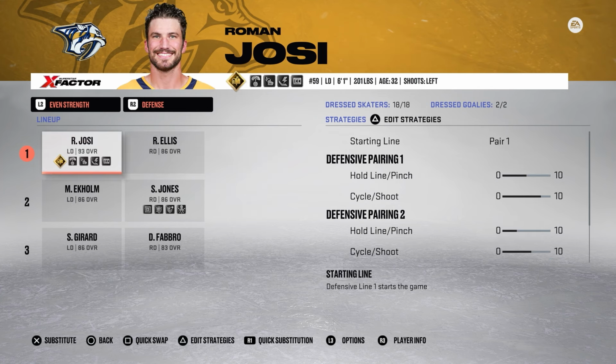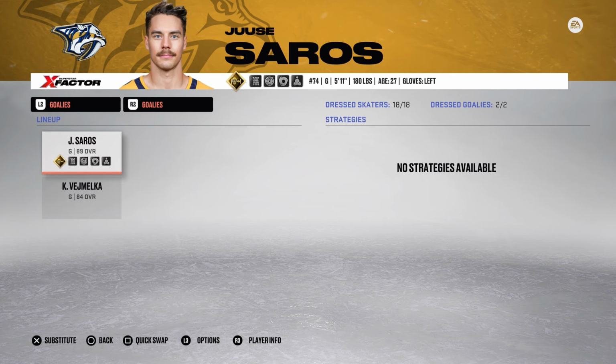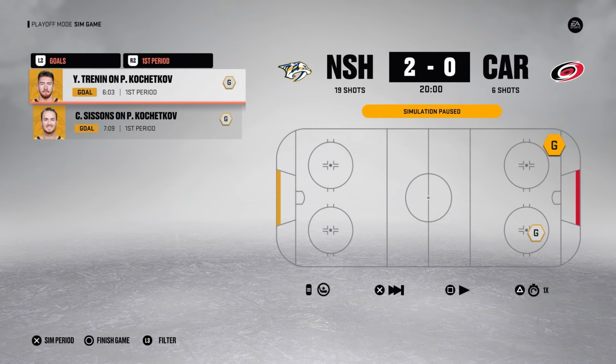The defense, on the other hand, absolutely incredible. Josi and Ryan Ellis, Ekholm and Seth Jones, and then Gudas and Fabbro on the third pairing, so they can definitely hold it down for this team. And they also got a guy like Juuse Saros in between the pipes, so the goaltending and defense for this team is absolutely elite. So Nashville's offense is going to be leading the way in the first period. They're taking 19 shots, picking up 2 goals.